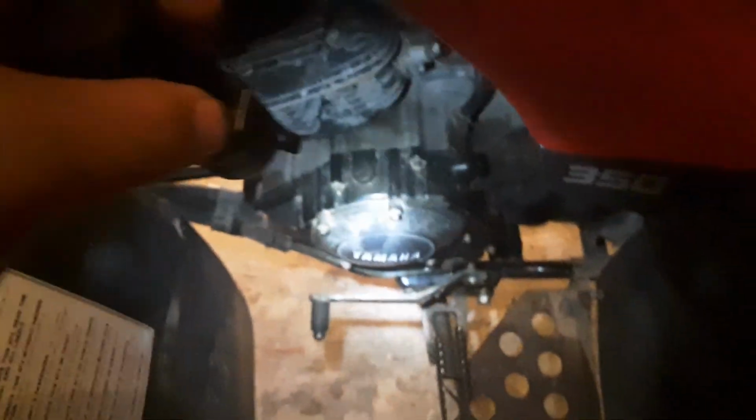And over here is the shifter stuff, that right there. You want a screwdriver. Obviously you can see the shifter. You don't want to jam your shifter around.